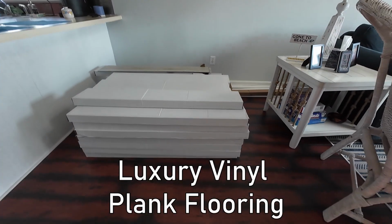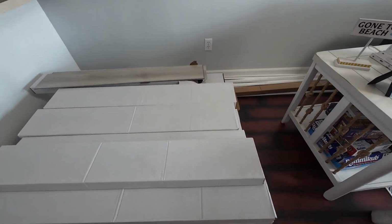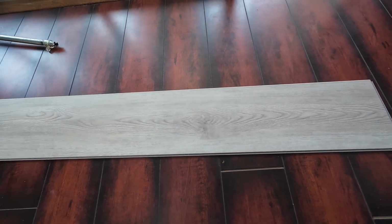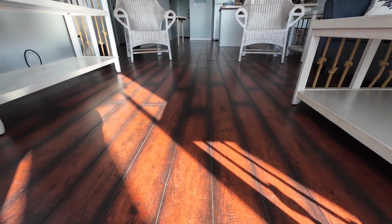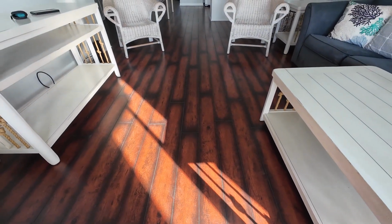So what we're going with is luxury vinyl flooring by Chesapeake. It's a vinyl floating floor that's waterproof and scratch resistant and cost us a little over $4 a square foot. As you can see, it's much lighter than the red-black floors that are on there now, and we think it's going to be a big improvement. Now, the installation will involve ripping up the old floor and putting down the new, and that day couldn't come soon enough.